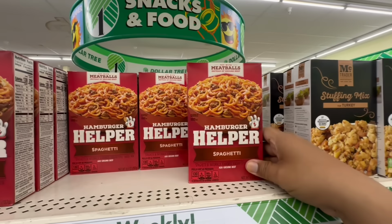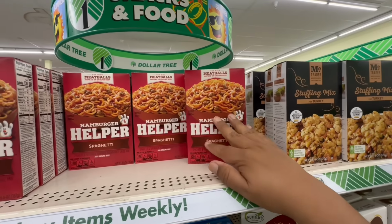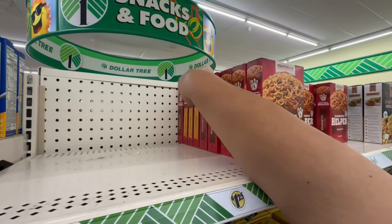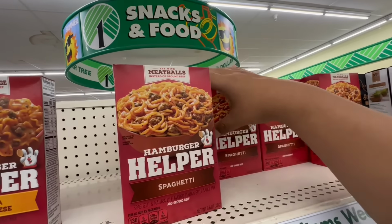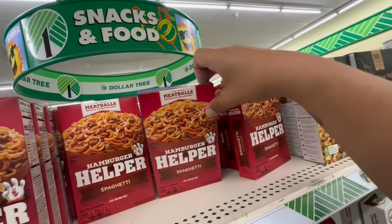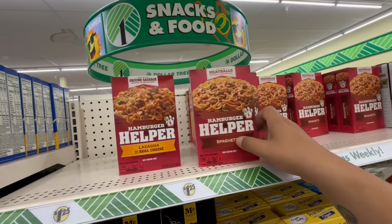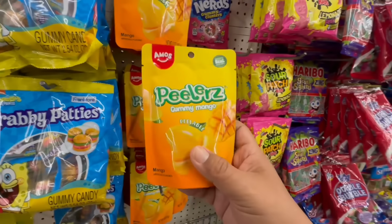Ooh, this location has the Hamburger Helper, and these are good until October 9th of 2024. They have, ooh, yeah, so there's the second one. They also have the lasagna. Let's see. I think those are the only two they have. Yeah, the lasagna and the spaghetti. So, not bad for $1.25.